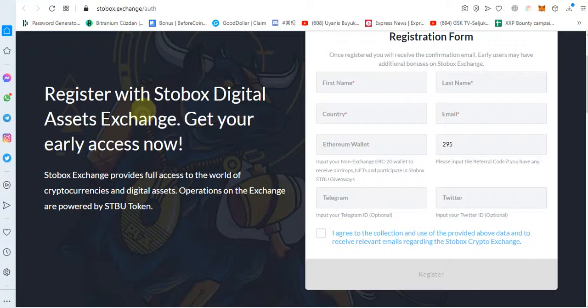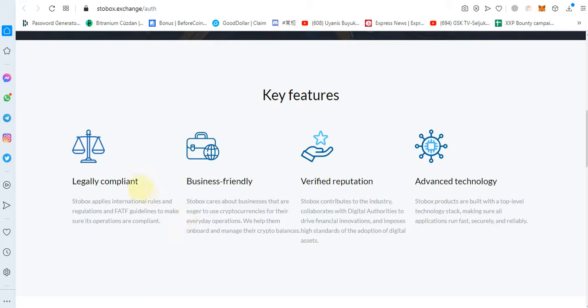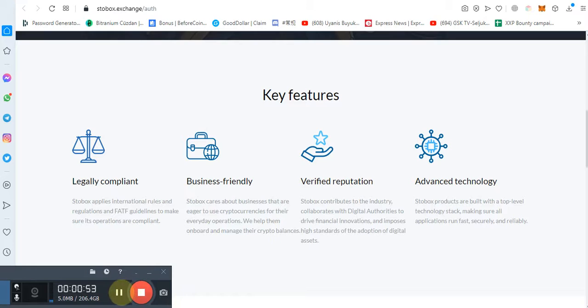Beta launch: register with Stobox Digital Asset Exchange and get your early access now. Stobox Exchange provides full access to the world of cryptocurrency and digital assets. Operations on the exchange are powered by the STBU token. So there are key features of Stobox Exchange.